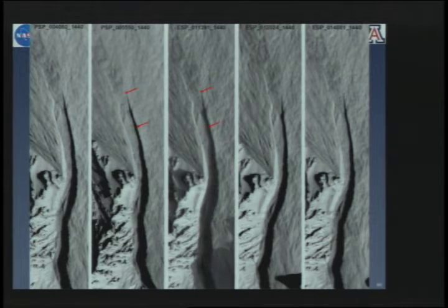Here's just a closer look at some boulders here. You can see boulders before here and there. And then later on, these boulders are gone, but there's new boulders here. Maybe those are the same boulders, or maybe these got buried and these are new ones, but clearly there was a change. So this activity is able to move boulders of up to 2 meters diameter, large rocks.